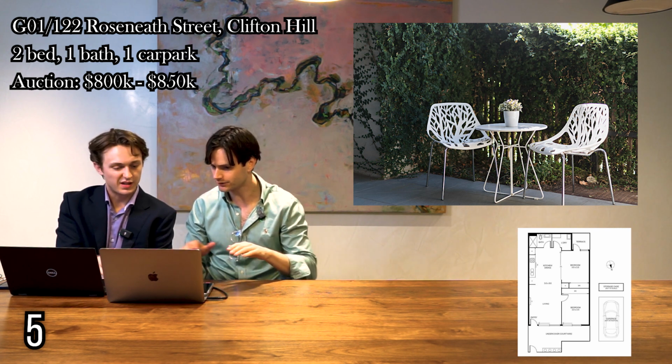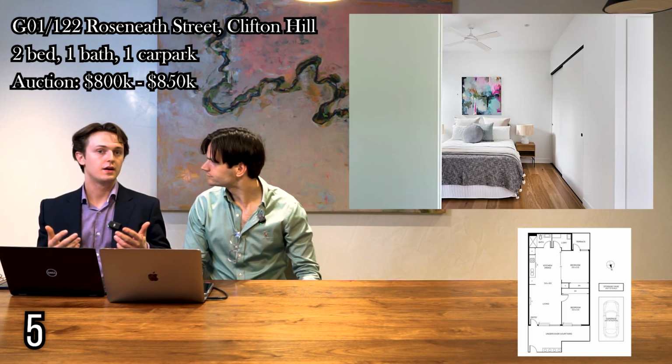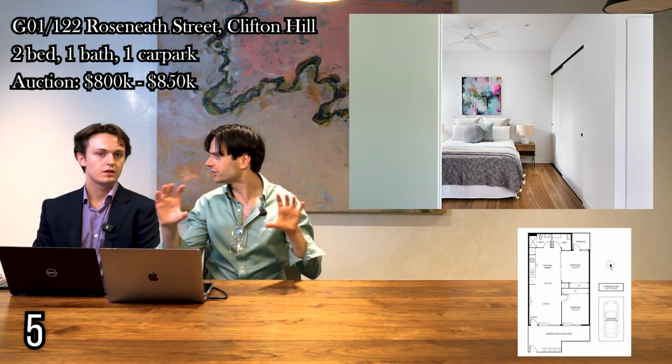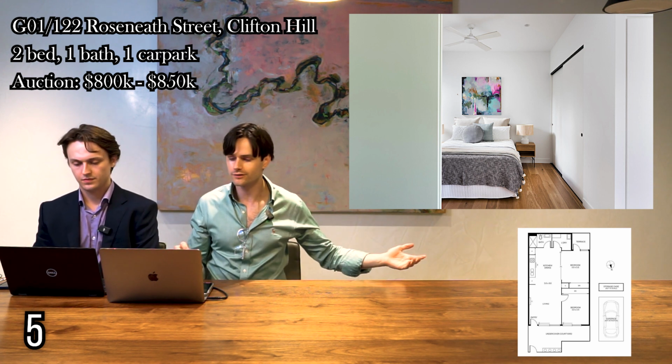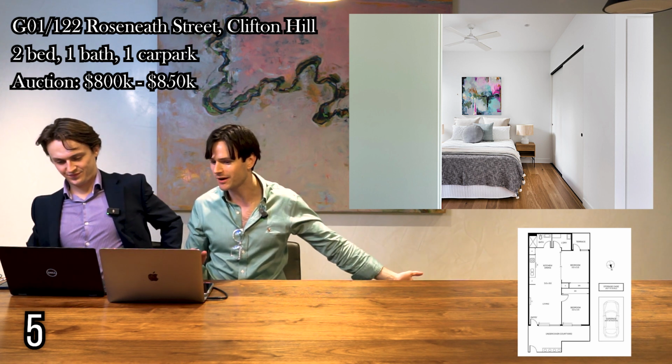How's the layout, Mark? So that's what I wanted to talk about. Maybe a slight con is that the bedrooms aren't separated. Ben and I love bedrooms which are separated, so maybe a bathroom between just provides a little bit of sound insulation, just in case the person who sleeps in the other room snores, can disrupt your sleeping patterns.